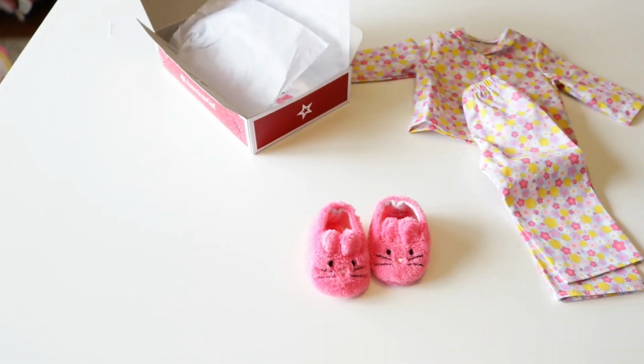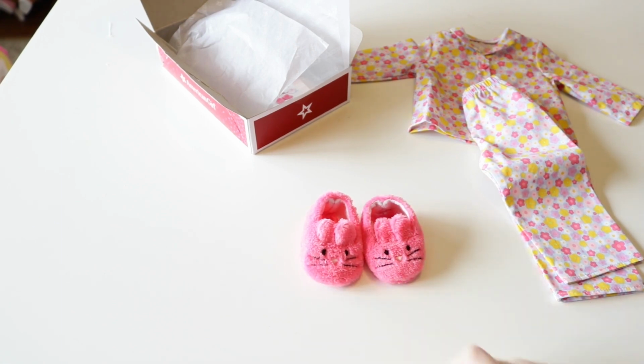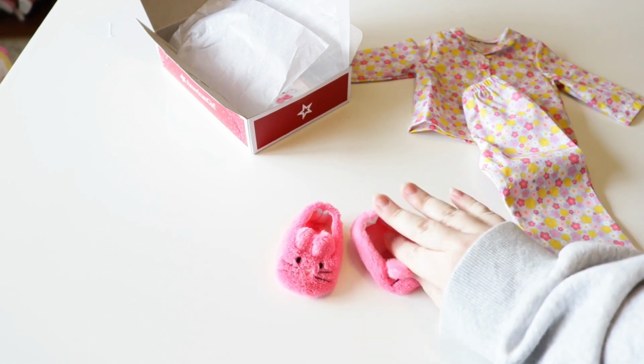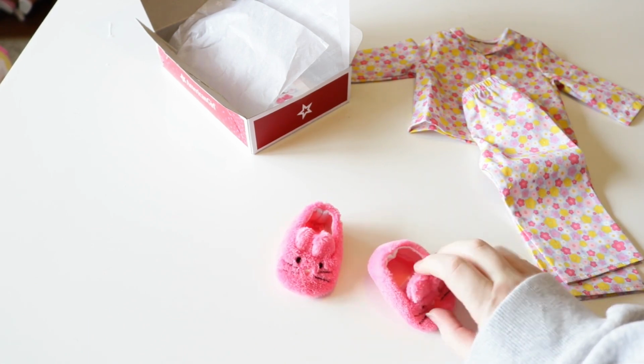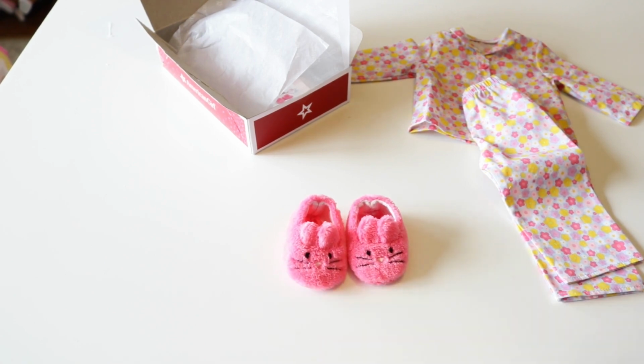Okay, next we have her slippers. Oh my goodness, these slippers are so cute. So they're little bunnies. They're hot pink. They're fuzzy. They're really soft. Oh my goodness, I want a pair of these for me. Okay, and then, no, they're not bunnies. They're kitty cats. What the heck, Mal? Anyways, so they're little kitty cats. I guess they could be bunnies. I thought they were bunnies because of little bunny ears that you have up here, but I'm pretty sure they're kitty cats because of little whiskers. But anyways, they're really cute.